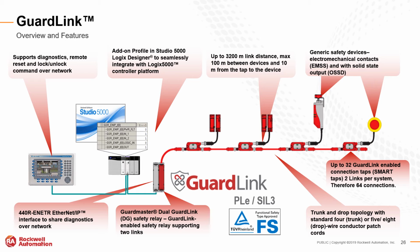Traditional safety devices like key interlock switches, coded magnets, solenoid locking switches, light curtains, and ROPE switches can be connected using specific smart taps, whether it is an electromechanical device or a device with solid-state outputs. It can be connected directly to the GuardLink network.